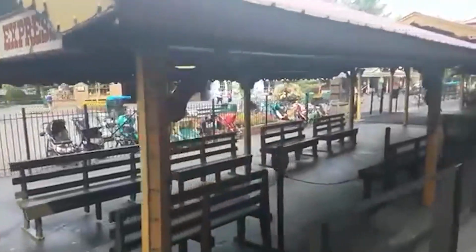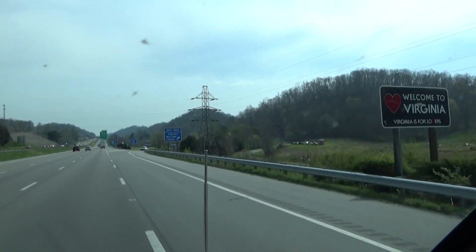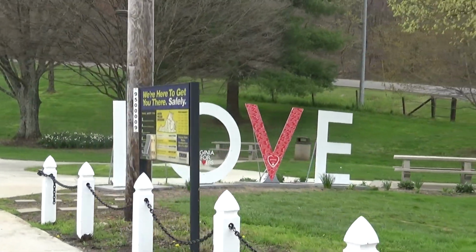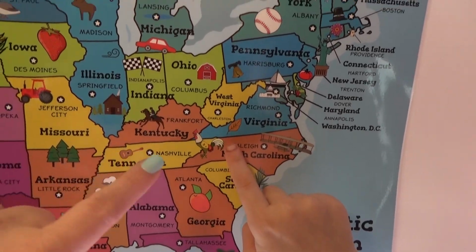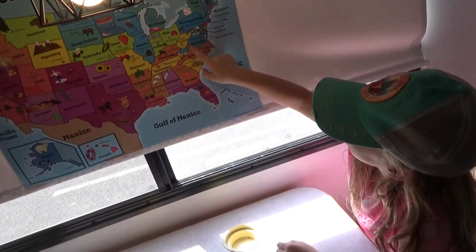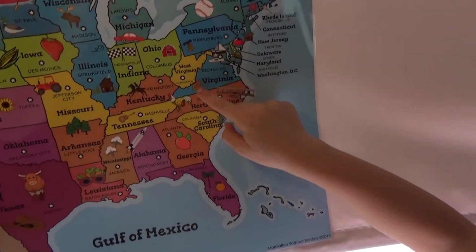So we decided, instead of being in the big crowds and kind of on a whim, we decided to drive to Virginia. Now, we really didn't have any plans to go to Virginia, but the kids and I have a goal to try and visit every state in the US. And since Virginia was only about 2 hours away from where we were, we decided to go ahead and drive up there to see what we could see.